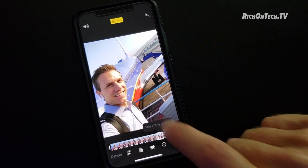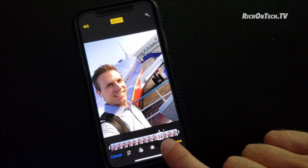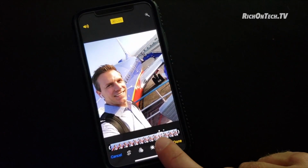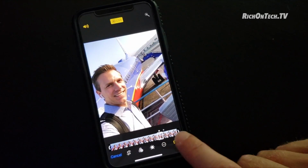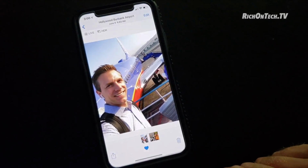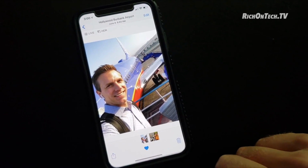And now I'm going to press Make Keyframe. And you can see Apple's suggestion is still there in gray. So if you ever want to go back to the quote unquote original photo, you can and find that frame pretty easily so you don't have to look for it all over again. But the one we just chose now is in this brighter shade of white there. So once you find that picture you're happy with, you can just press done. And it takes a second to save your photo. And now when you look at your picture, look at that, I'm smiling.